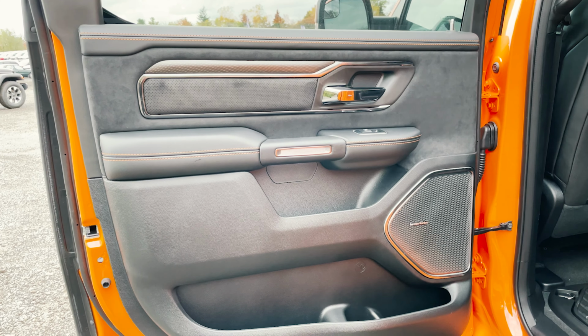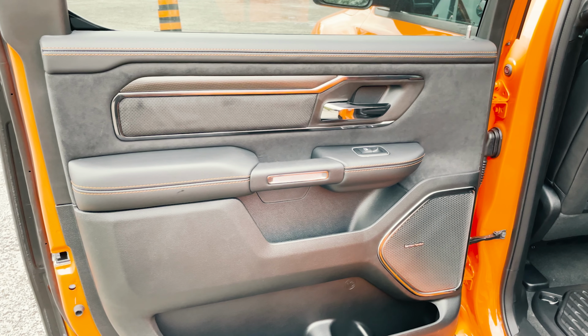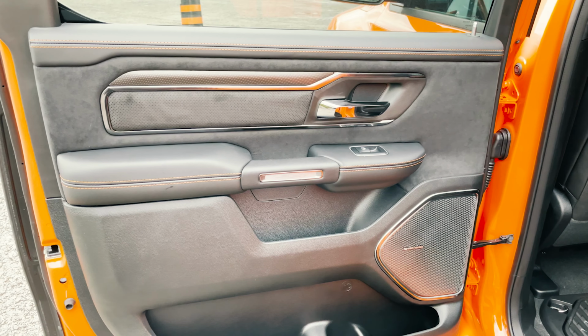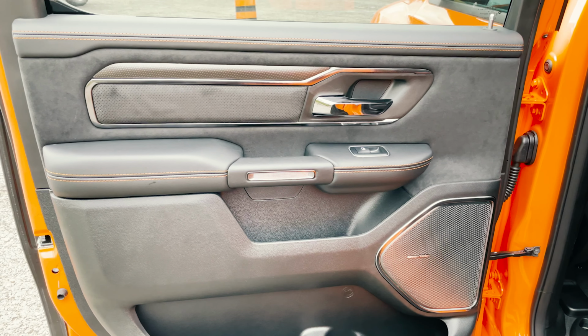So on the door panel, you've got this nice suede type of material that goes all along, and then you've got also your carbon fiber interior accents, which is already standard with the Ignition Edition package. And then near the bottom, you do have space to put small little items, and then underneath for your cup holders and whatnot. And for this truck, because it has the TRX level 2 equipment group, you're also going to get your 19 speaker Harman Kardon sound system, which is stunning.